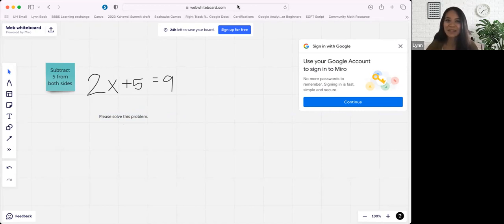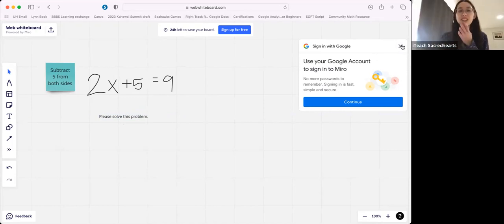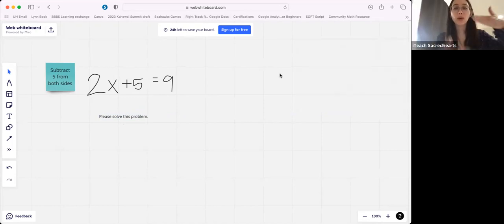Okay. Any questions about this app, Sophie? I have another question. I know Jamboard can have multiple screens, right? If you wanted to do different problems on each screen, you could do that and give them a whole set. Does this one have that feature, where you can add another whiteboard?